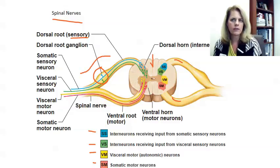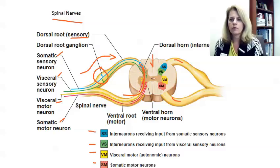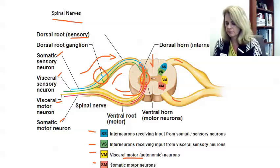So information always comes to the dorsal side, so your afferent information comes in, goes to the interneurons of the spinal cord, and then either can travel up and down to the brain, or if it's a reflex, which we'll talk about in just a second, the information will go out the ventral or motor route. So information is both coming in somatic sensory information and visceral sensory information. Then your output is both visceral motor and somatic motor. So remember, your visceral motor will be your autonomic. So that's that stuff that happens automatically. So information comes in the dorsal side, goes to the interneurons, and then out the ventral side.